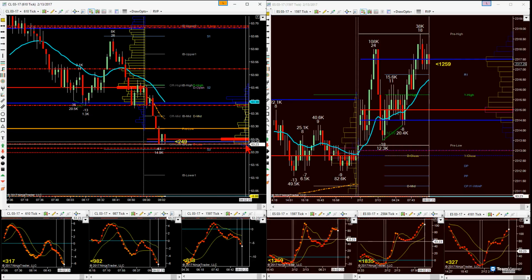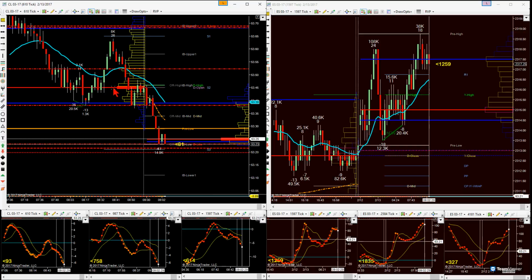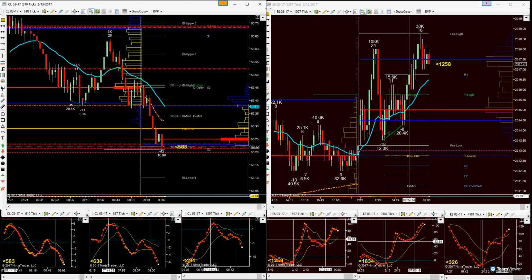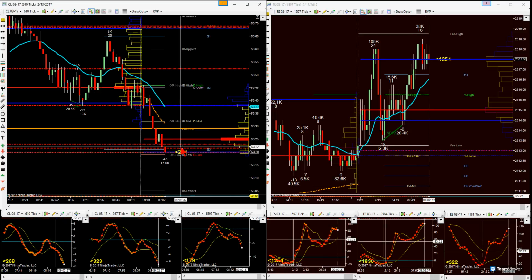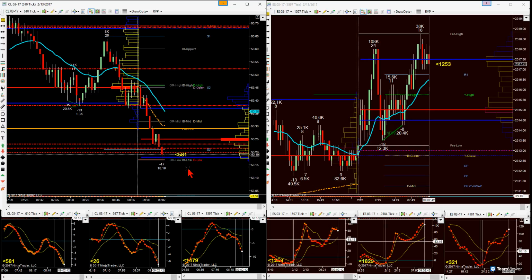A lot of volume in this little push down. You can see we've already created VPOC in this immediate push down. And it's early in the day, so those levels happen quickly. This early, it's easy for a level to become VPOC. But when it happens just like that, usually that means exactly what you're seeing here. You're going to get a little bit of continuation.